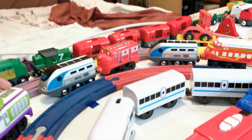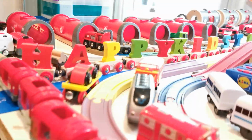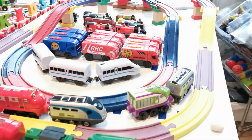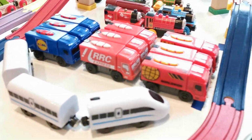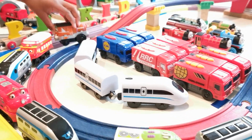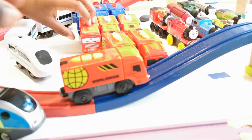Yeah. So that's cool that you organized all the trains in here. The trains that are ready, the longest one is here, and the Brio, Chuggington, Decker, Coco, and Wilson are here. Super cool. Now we're gonna make our super fast train go with the Thomas and friends.